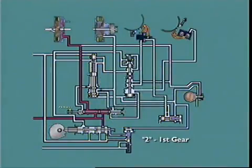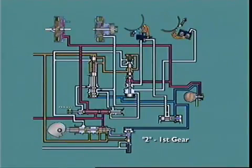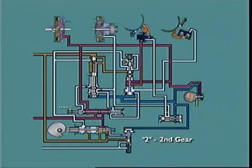Choosing position 2 directs line pressure to the front clutch, the governor and the 1-2 shift valve. The vehicle will move off in first gear and change up to second gear as soon as governor pressure is high enough to move the shift valve up and let fluid pass to the apply side of the front servo. No further upshifts can take place since no line pressure is supplied to the 2-3 shift valve. The valve moves upward under governor pressure, but it controls no fluid flow and no changes can occur.